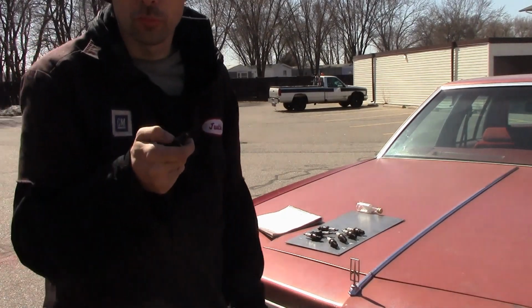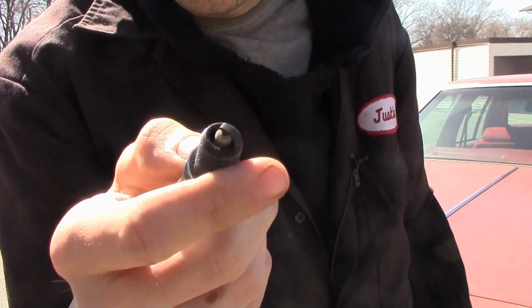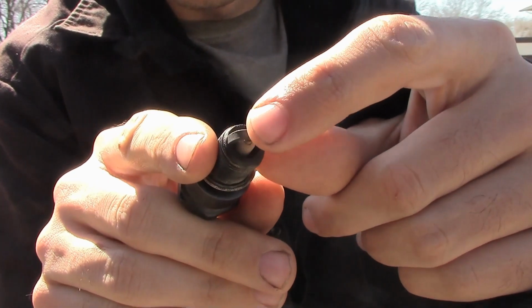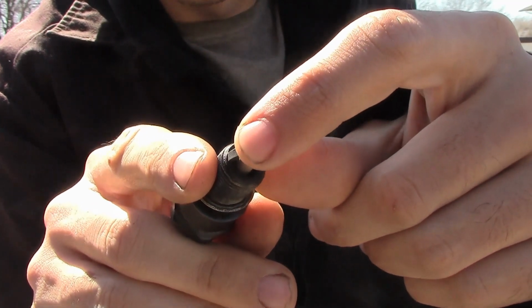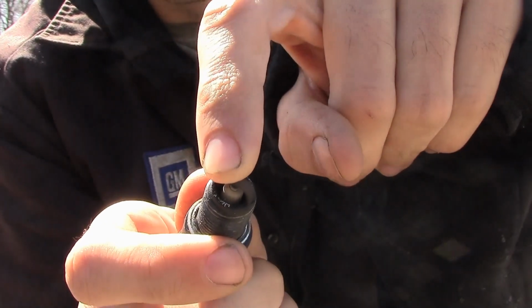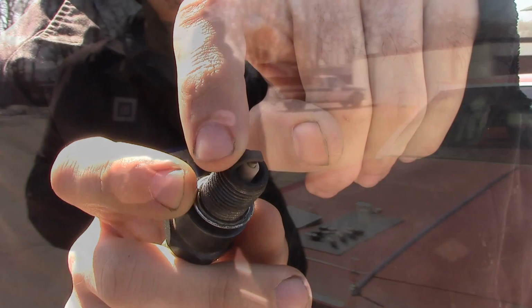Gotta get close for this one. Now, there'll be some discoloration on the top part here. If it's in the middle, that's a good sign. If it's too forward, it's cold. Your spark plug's running cold. If it's too far backwards, it's running hot.